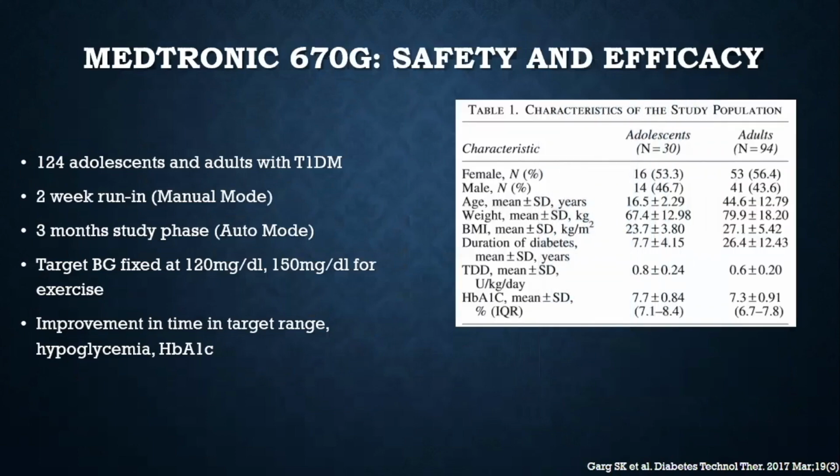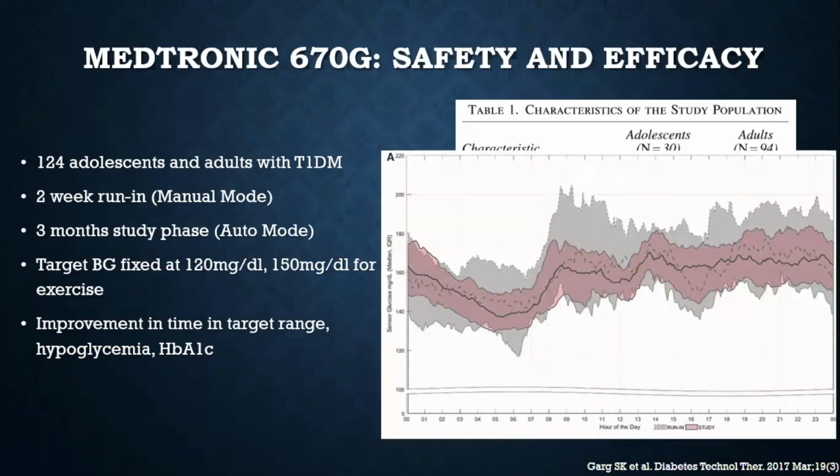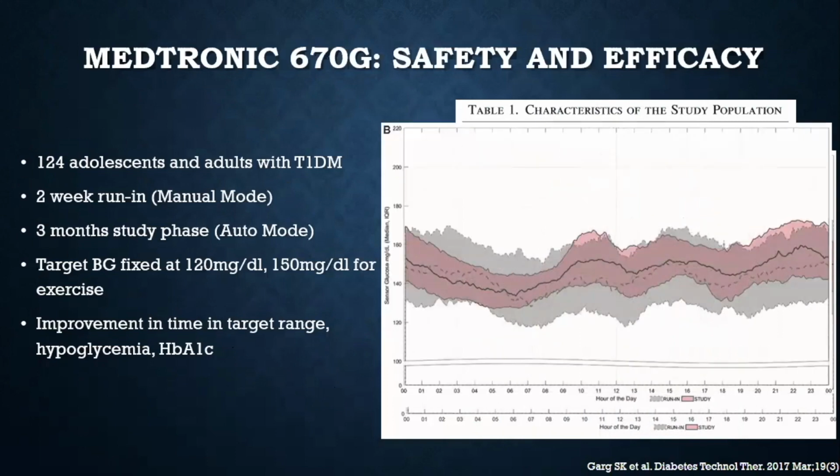Actually, you can see here, these are the baseline characteristics of the study population. In the adolescents and adults, fairly similar, except for duration of diabetes. This is the sensor tracing where you see the glucose levels all day on average for the adolescents, so slightly higher than we see in the adults. But all fairly stable and targeting that 120 level.